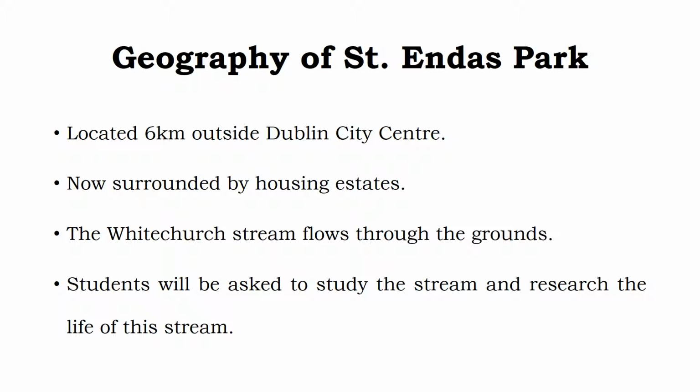St Enda's Park is located roughly 6 kilometres outside Dublin's city centre. The area around it has grown in recent years and the park is now surrounded by a number of housing estates. 100 years ago, there would have been nothing but fields surrounding this park.